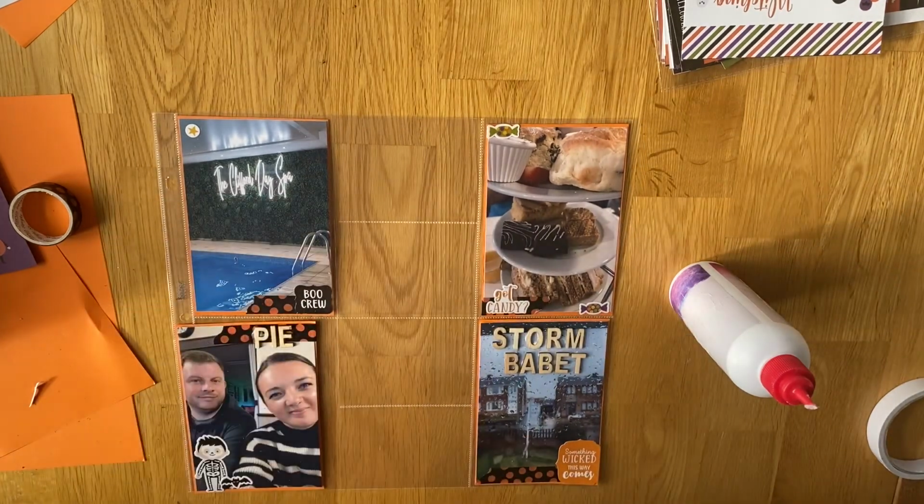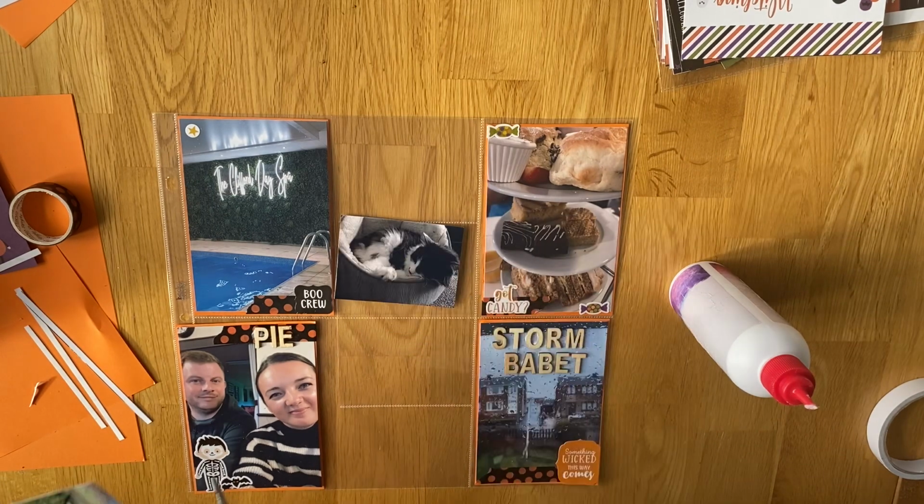So that's why I've gone with individual little 6x4 cards that people can write on, a little bit of advice or congratulations or whatever for our wedding day. I thought that was quite cute. So that's what I'm doing now. I ordered quite a few bits from Hobbycraft.